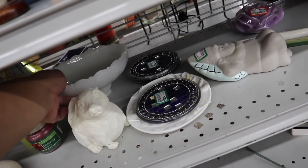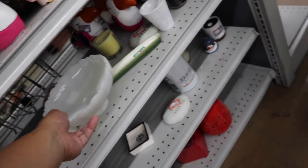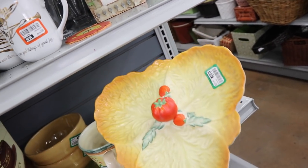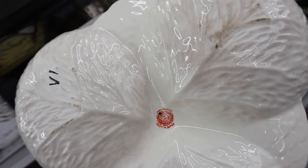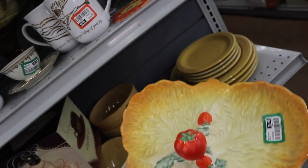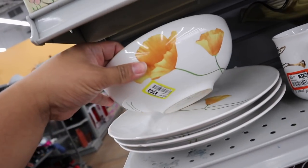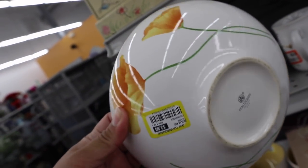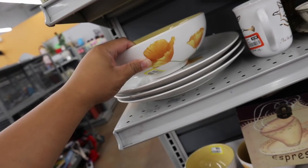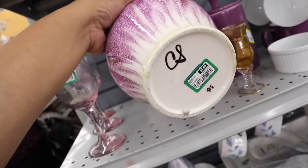Oh, this is nice too. What's this? Oh, it's for a light. What is this, yellow lettuce? Tomatoes, made in Japan. This is really pretty. I like the colors. These are so gorgeous though. Look at that. Oh, foxgrass. So pretty. Stop. Why is everything so pretty? Too bad it's cracked right there.